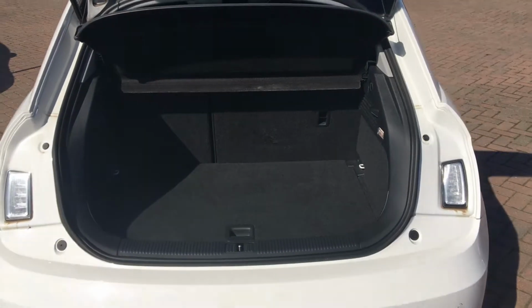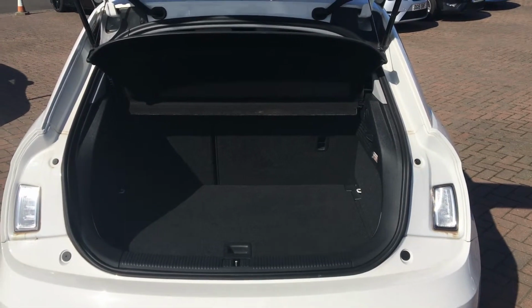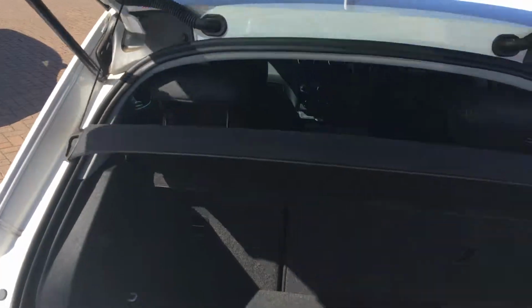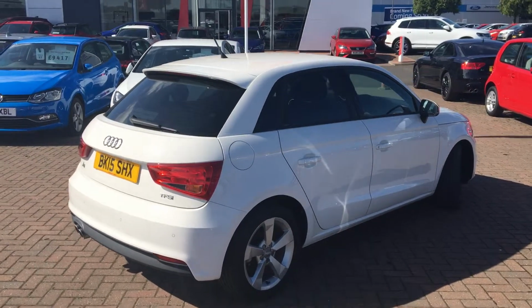it's a very generous boot for a small car. It's also got the 60-40 split rear seats as well, with the ISOFIX mounts to help for your car seats should you need it. Rear windscreen is also heated, so it allows you to defrost it pretty quickly in the winter.